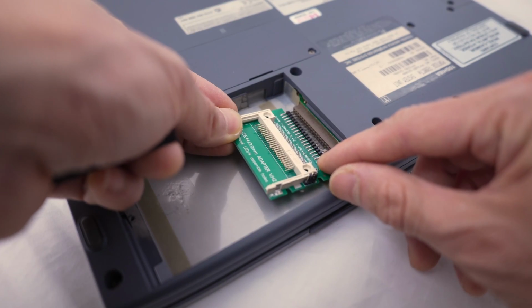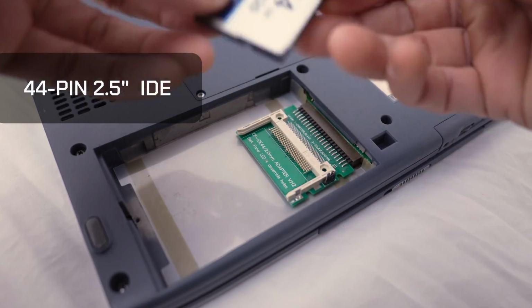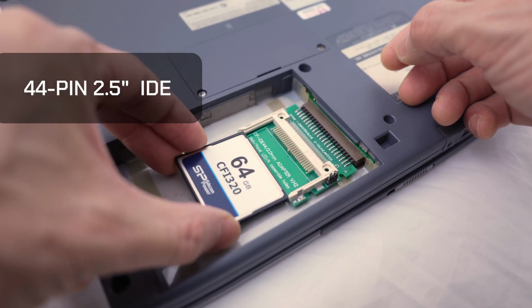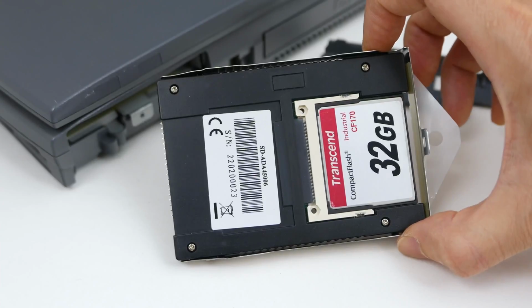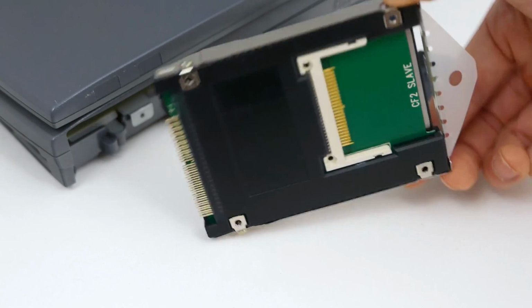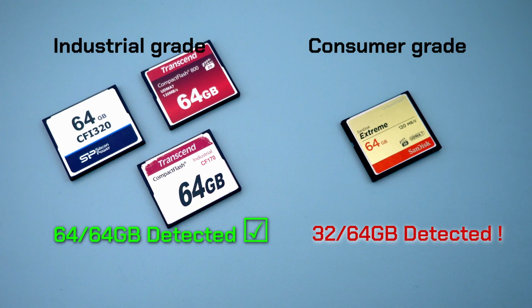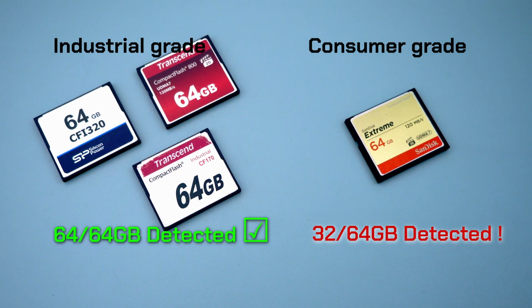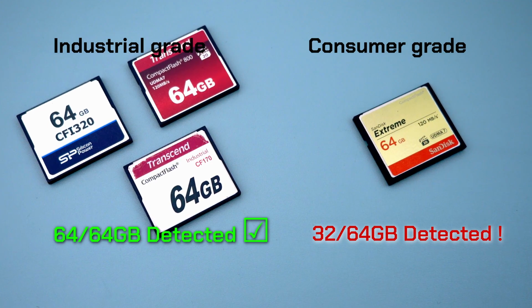Often, used laptops don't include the hard drive caddy. It's a problem when they utilize a proprietary connector. But fortunately, these Toshiba laptops come with a standard 44-pin IDE connector. It's easy to upgrade them with a flash drive. Sadly, they cannot boot from PCMCIA. I encountered no problems when using industrial-grade 64GB compact flash cards. However, with consumer-grade cards, all the laptops detected only 32GB.